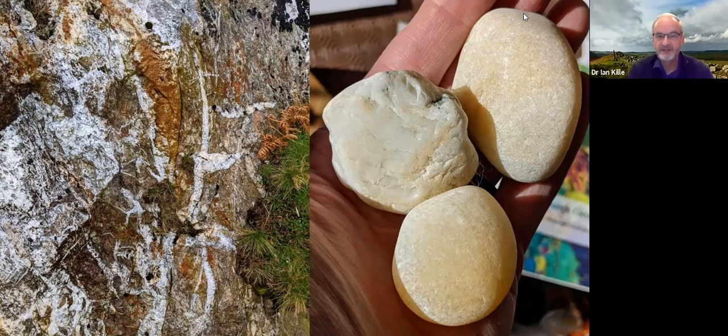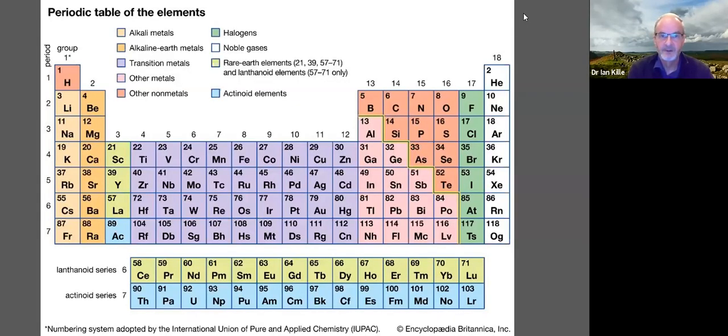Go to the next slide, please. And quartz, from a chemical point of view, is made from two elements, silicon and oxygen. Quartz is silicon dioxide. And one of the interesting things about silicon, I have here the periodic table of the elements.